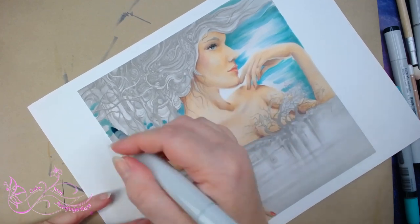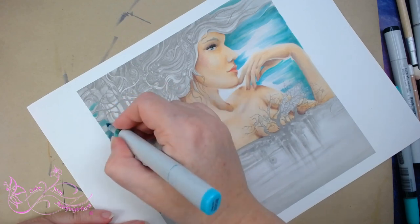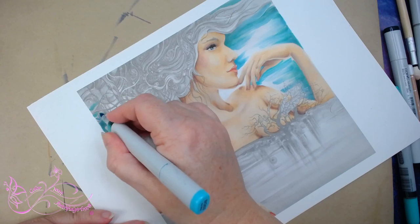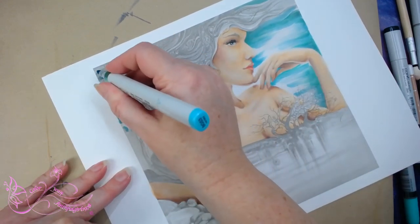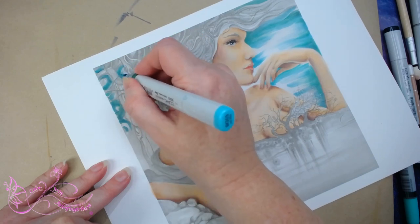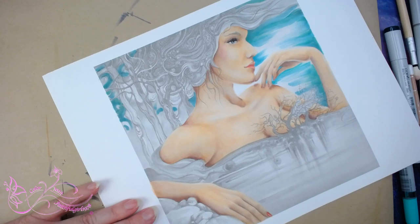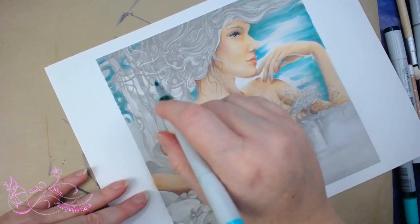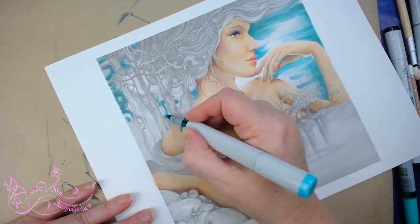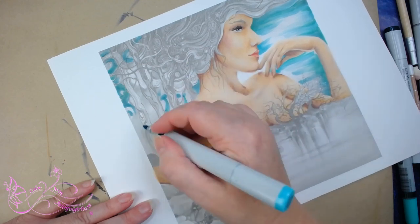There's some kind of swirly sections behind here. So I'm going to try and stay in that sort of swirly direction. And this looks like it might be part of, I don't know, the sun maybe back here. So just gonna do some twisty turny bits.